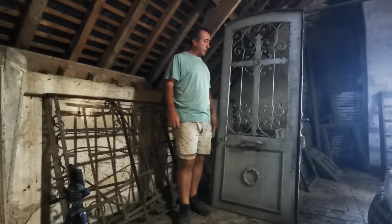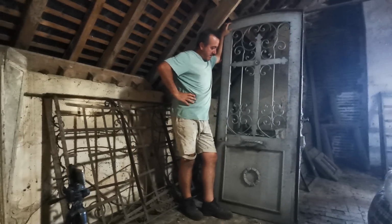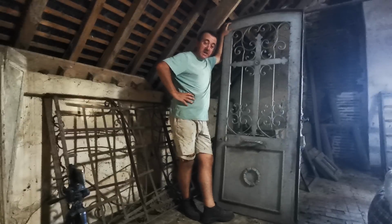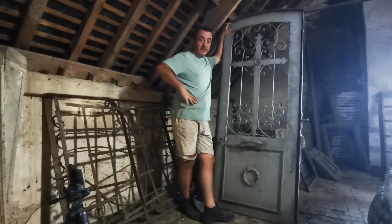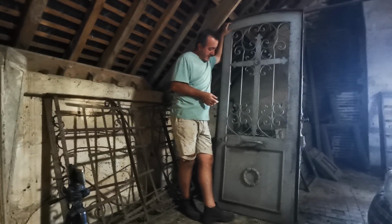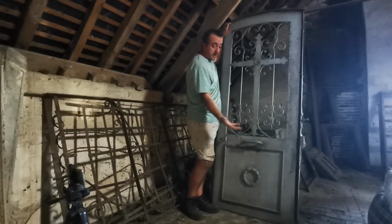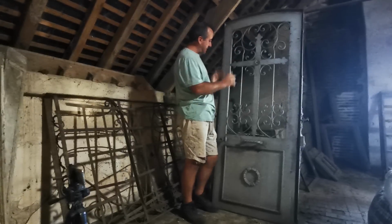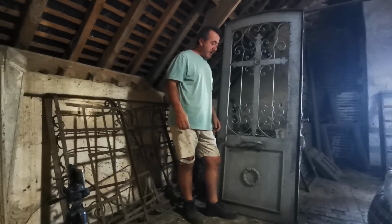And here it is in all its glory. Seriously heavy, big metal gate, and if you haven't already guessed, we believe it's from a crypt door. We thought initially it was probably a garden gate of some sort. But then we noticed the cross on it, which we didn't notice the first time around. We knew it was quite ornate, but we just hadn't twigged. So we believe this has come from a cemetery, from a crypt.